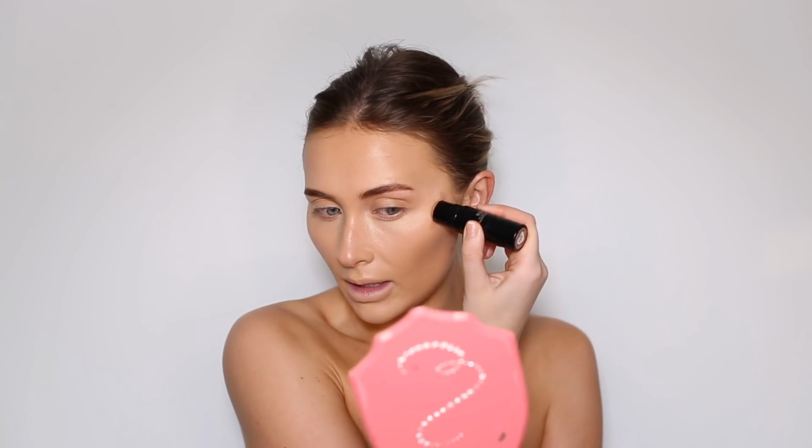So I personally feel if you're going for a more natural glowy makeup, I think you can achieve it better with cream products. That's just my personal opinion. So at the moment I'm using the nude stick. This is their contour stick in Bondi Bay. And then I'm also going to use a cream blusher, but I'll get onto that in a second. So I'm just going to apply that up here.